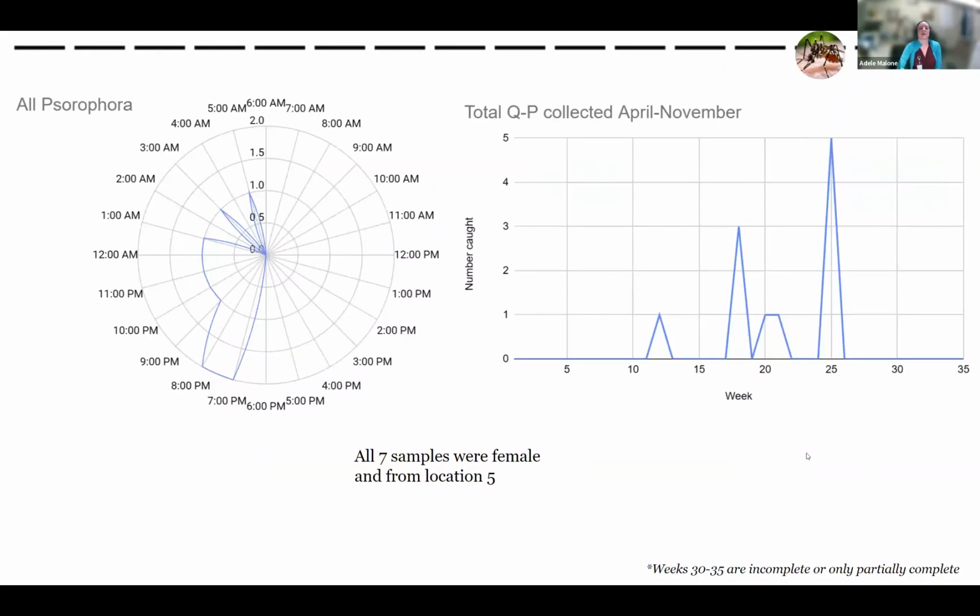And then there were only 7 of them, but I thought I would mention it. There were some Saurophora found at location 5, which was the very shaded location in a residential area. You know, there's only 7, so it's not something to really write home about. It's not that significant. There's not much we can say about it, but if we were to represent it, it would look like this.